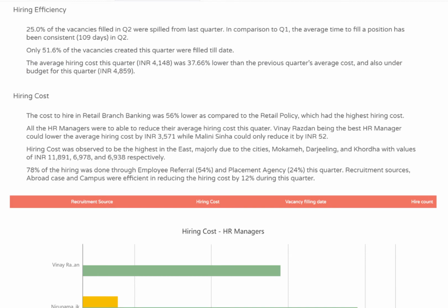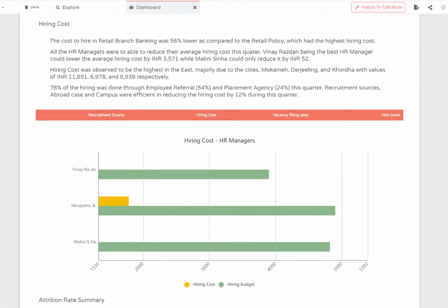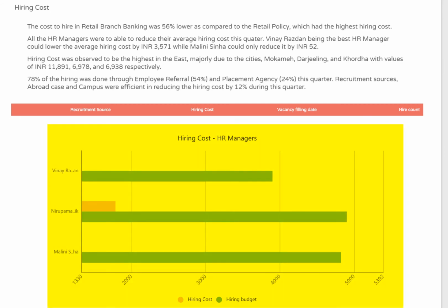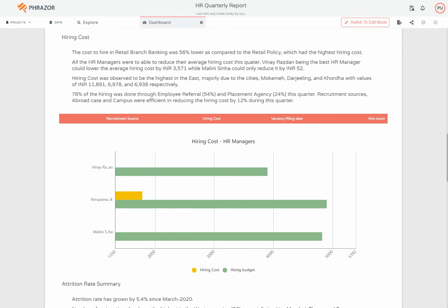This insight on hiring efficiency goes deeper to reveal the highs and lows of hiring cost at various levels, namely vertical, HR manager, and the recruitment source. It provides a good indication of the best performers and most effective source of recruitment. This chart shows a comparative analysis of hiring cost versus the hiring budget at a HR manager level, augmenting the narrative in the insight.